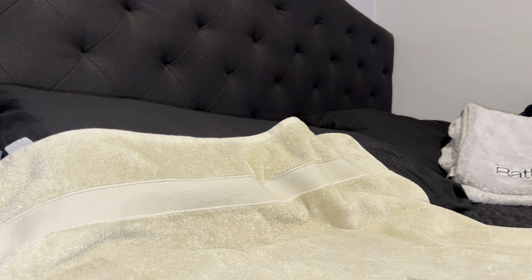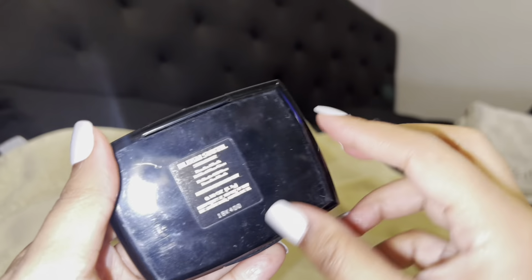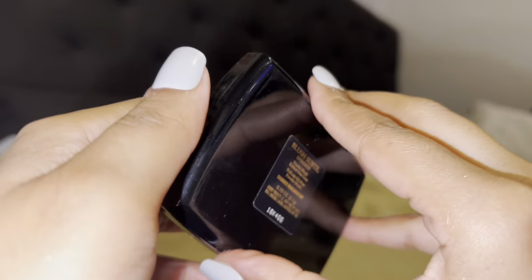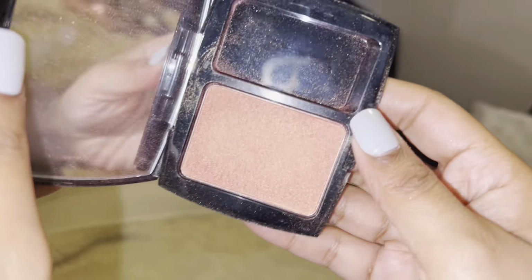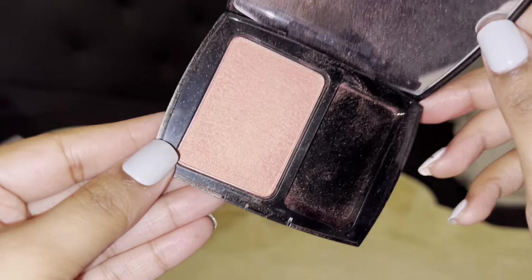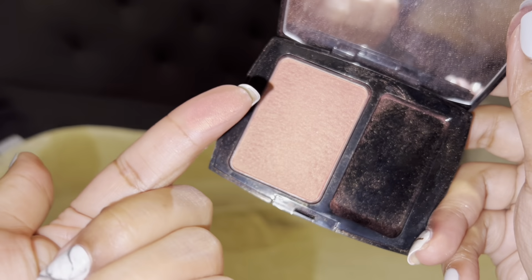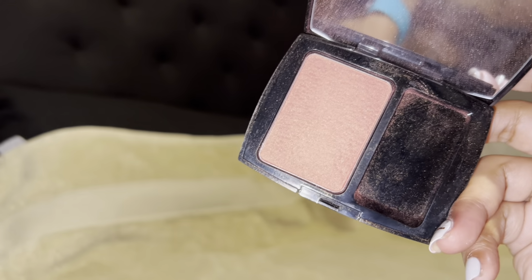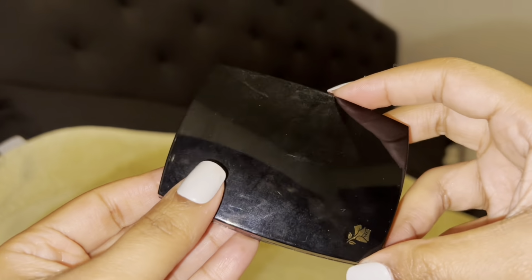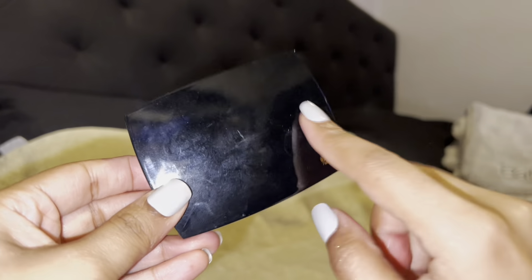So yeah. All right, so this next one is pretty old. This is by Lancome. I don't even think they sell this one anymore. I don't know if they sell these blushes like this, but it is really pretty. This was kind of that NARS Orgasm type of shade. Very pretty. I'm gonna put this to the side because I might get rid of this one. I think I may have another. I'm gonna just get rid of it.